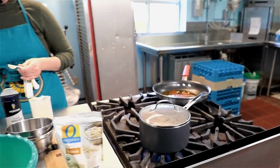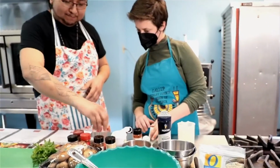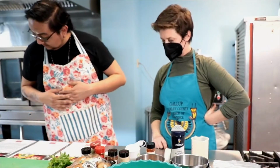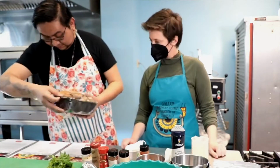Alright, and I misplaced the chili powder. I don't think I purchased it. I don't think so. Chili powder. Okay. It'll still be good. You guys still got paprika in there and cayenne pepper, right?